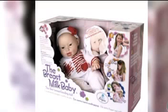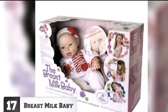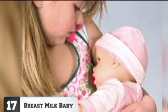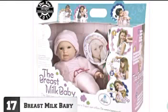Number 17. The Breast Milk Baby. This $60 doll lets girls as young as 2 breastfeed and sparked outrage among mums as it went on sale for Christmas a few years back. Apparently, the Breast Milk Baby doll makes suckling sounds when put to the flower nipples and needs to be winded afterwards. Backlash from concerned mothers labeled it as weird and creepy.